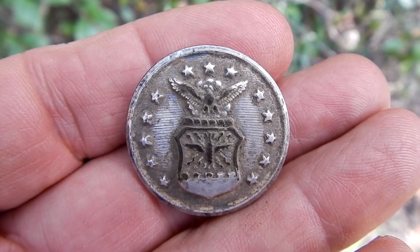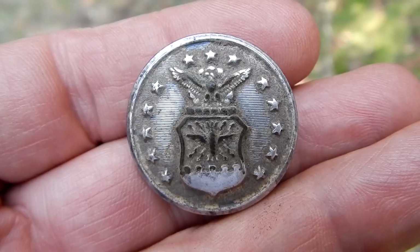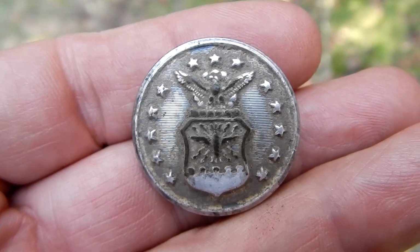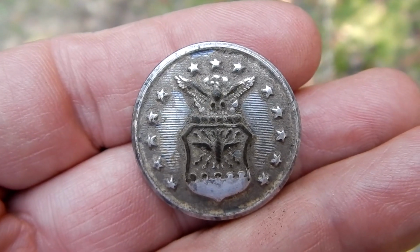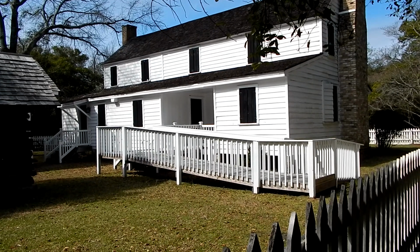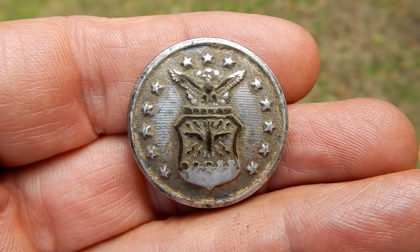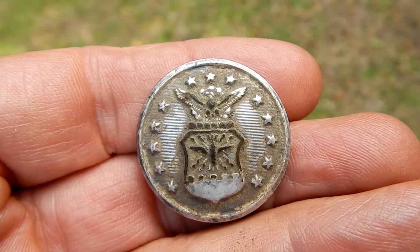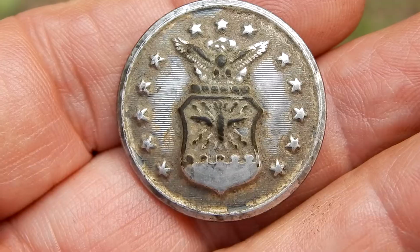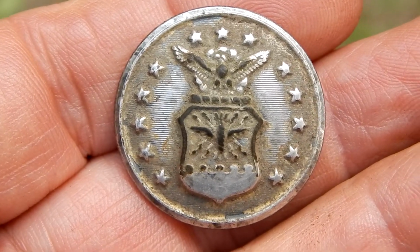Now, I don't know exactly when the present style of button was adopted, but since this button was introduced in 1947, and the house was only occupied until the late 1950s, it seems reasonable that this button was left here during that time period. That would be during the Korean conflict and the Cold War era.